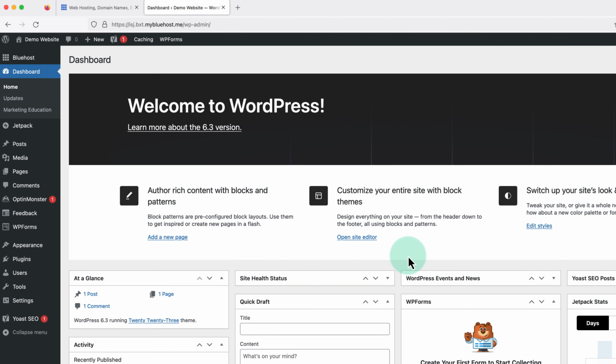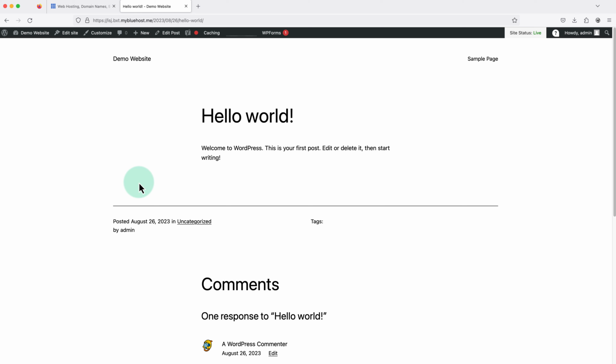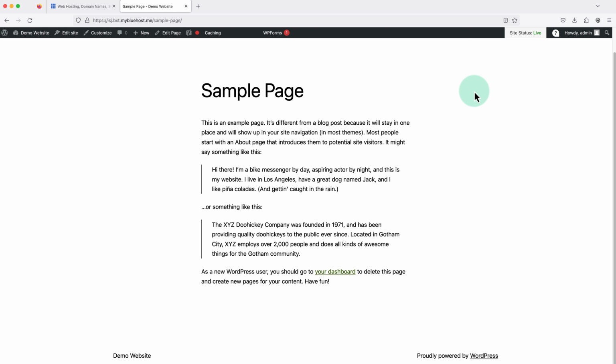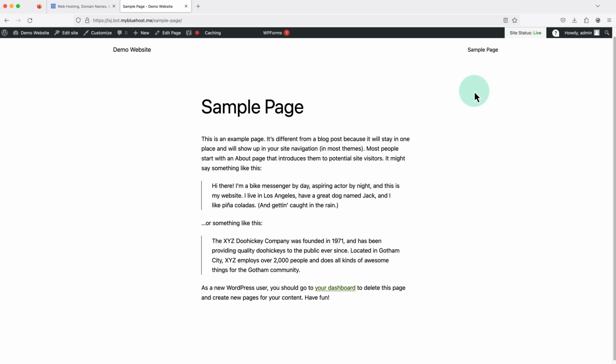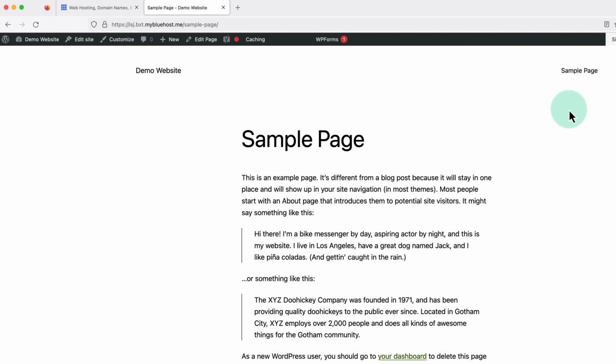And don't worry if yours looks a little different than mine, as sometimes they change up the default theme. Either way, it's just going to have some demo content on it for now, like this demo blog post called Hello World, and a sample page in our menu. But it's ready for us to start customizing and adding content to. Then to get back to the dashboard, we just need to click our site title again in the top left.